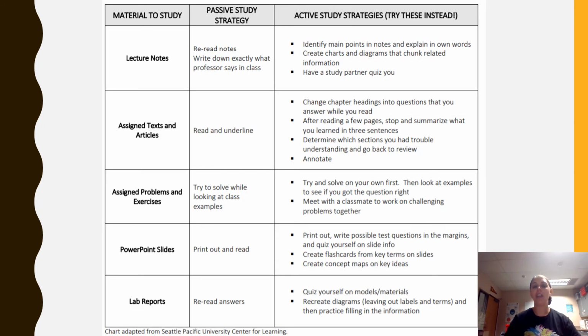The information on this slide comes from Seattle Pacific University Center for Learning. And what they did is they showed the typical passive study strategies that their students use and then gave them active study strategies to try instead. So this is a really great slide because it shows you different ways of taking things that you might see in either an online class or an in-person class and ways that you can study effectively.